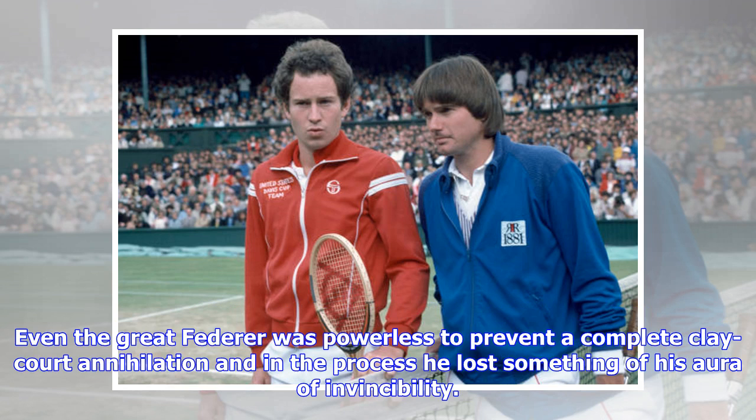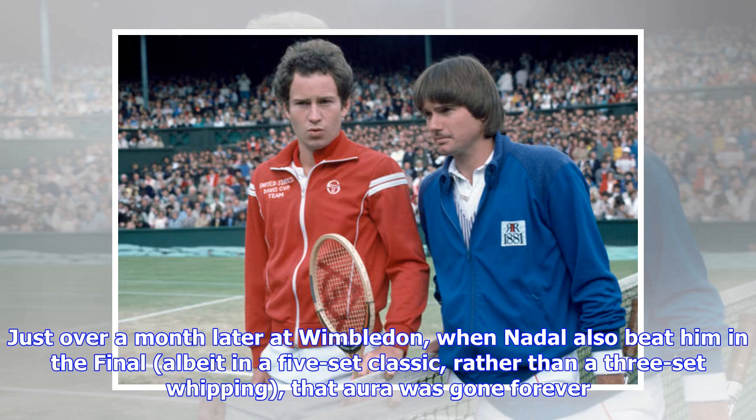Even the great Federer was powerless to prevent a complete clay court annihilation, and in the process he lost something of his aura of invincibility. Just over a month later at Wimbledon, when Nadal also beat him in the final, albeit in a 5-set classic rather than a 3-set whipping, that aura was gone forever.